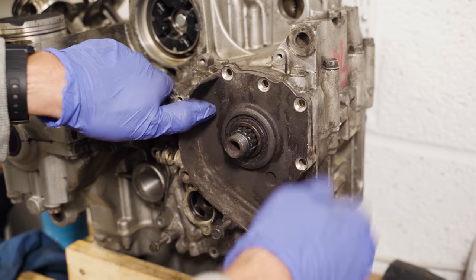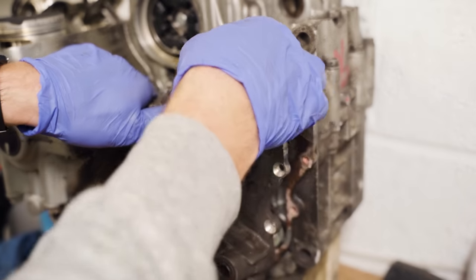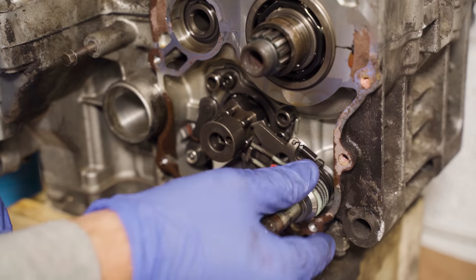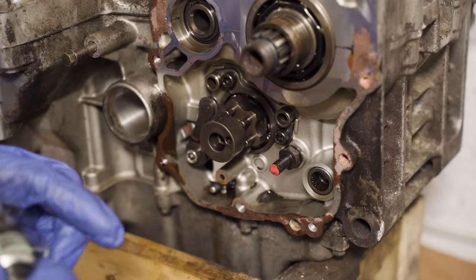After removing all the bolts, I worked the cover off the left-hand side of the gearbox. The gasket behind was hanging on for dear life, and looking at it, I know it's going to be a real pain to get off. I removed the shift lever from the gear change mechanism, just so it didn't fall out or go missing really, and then I moved on to the oil cooler.